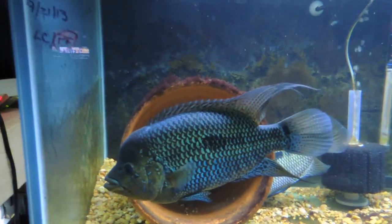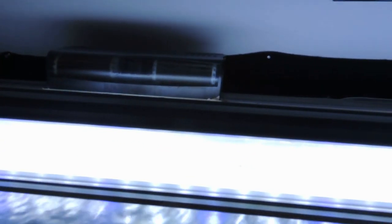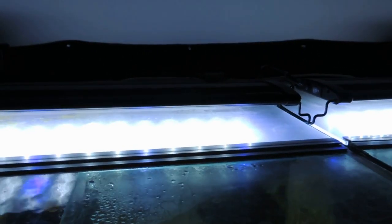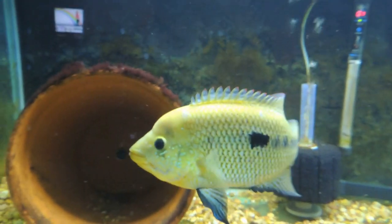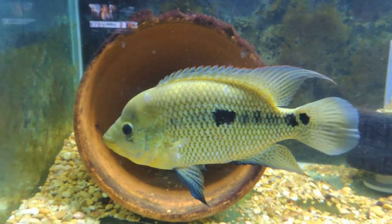But I really like the lighting now on this tank. I got two, let's see how well they turn out, two of the 36-inch high lumen Beamswork lights. Really like these lights. A million times better than those double brights that were on this tank.